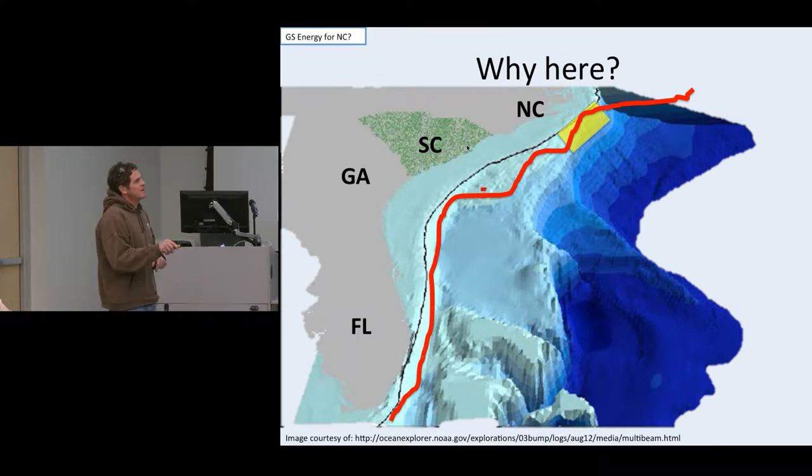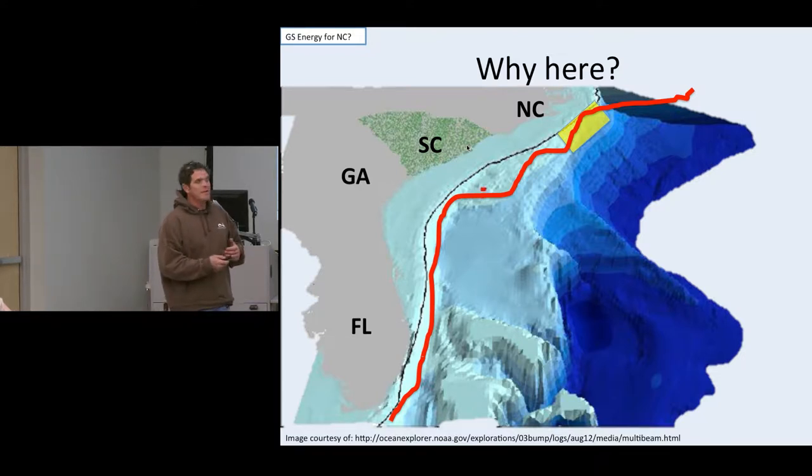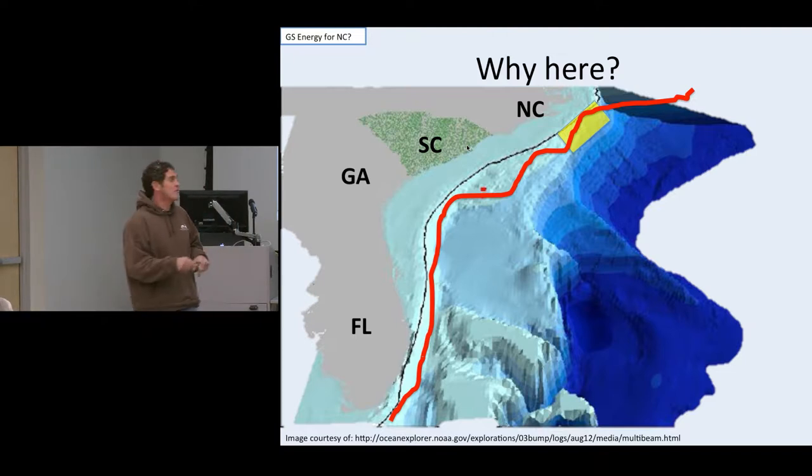And so this is my terrible artistic work, but why here? Why are we interested in the Gulf Stream along that transect I showed you? What we have here is the coastline of Florida, Georgia, South Carolina, and North Carolina. And this is the underwater topography. One of the largest reasons that the Gulf Stream does what it does and goes where it goes is called topographic steering, which is a fancy way of saying the Gulf Stream likes to follow these bottom contours.